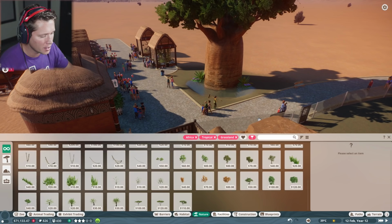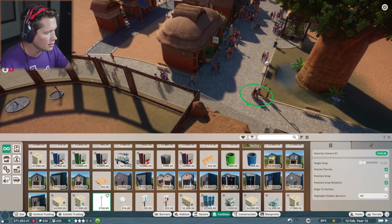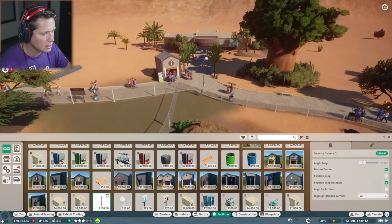I'm thinking maybe we could come in, we could go to our facilities, we could add a bench. I feel like that looks pretty good. We could do a security camera. That's kind of cool, just because we haven't used it yet. So we'll put a security camera right here. We should probably put a security camera up at the entrance. That's honestly something that I never even thought about. So I'm gonna put a security camera right here.